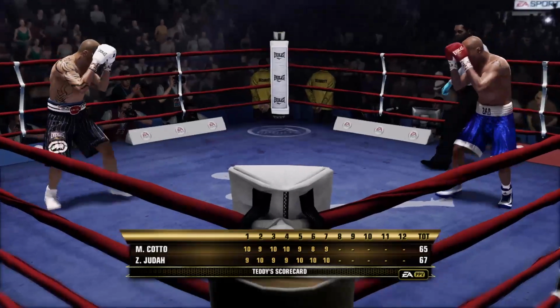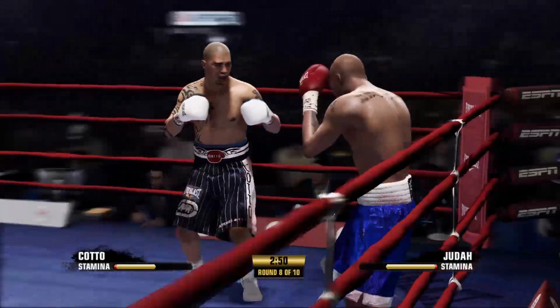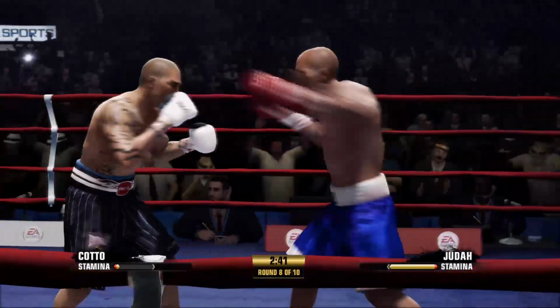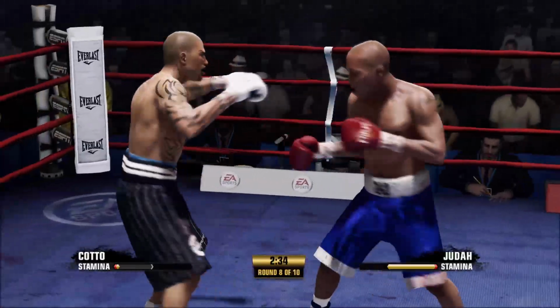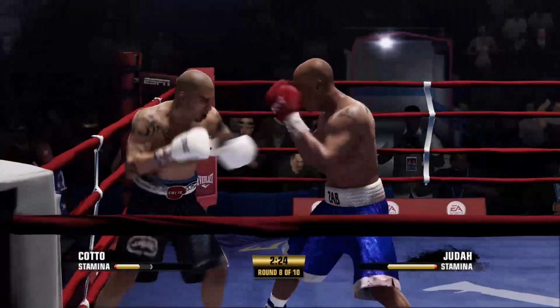Start of round number 8, Teddy. He does have a lead on your scorecard. Judah's been able to do what he wants in these middle rounds, but with only a few rounds left, he cannot afford a mistake. Well, those are the rounds, you know, a lot of people call those late rounds the championship rounds. Whatever you want to call them, they're the rounds that you get tested. They're the rounds that separate ordinary fighters from top fighters.